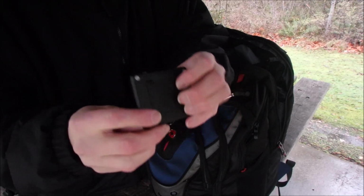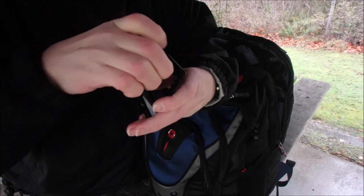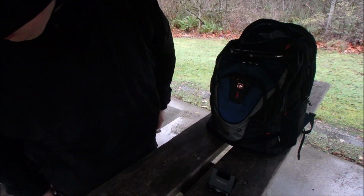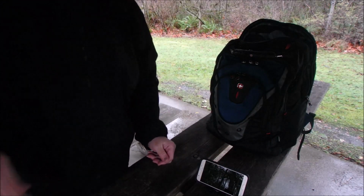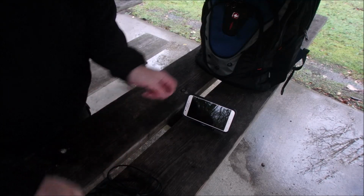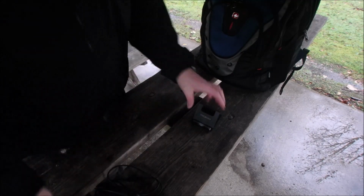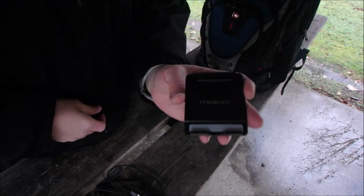And this is a Moco. I got this idea from the Urban Prepper. But basically it's a little phone stand. So while I'm watching a video, I can just set my phone down and then plug in my headphones and not have to hold it or try to prop it up against something. So if I find the Amazon link, I'll throw it down below if you're interested. It was cheap and I like it. Just a little Moco, I guess it's upside down, phone holder.